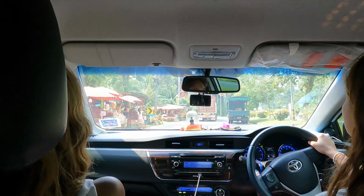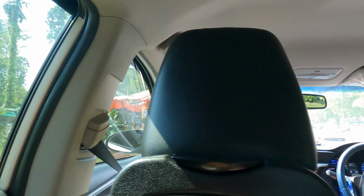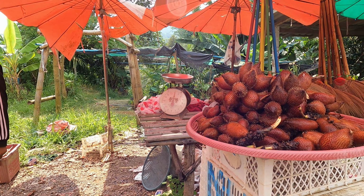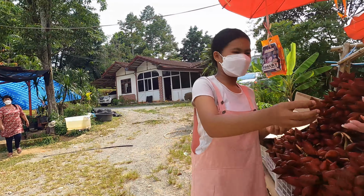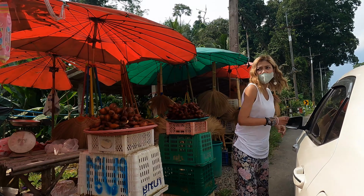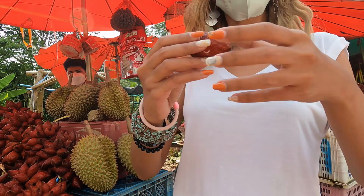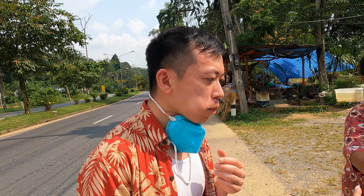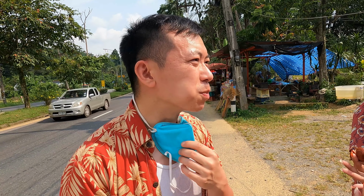So we're stopping again next to the highway. Durian! Wee! Alright, let's check out what's over here now. What is this? Salad. Salad? I don't know in English though. Then you can try. No, you can eat it. I don't like it. Is it like durian? No. It's like lychee. Yeah, similar. It's sweet. Sweet, yeah.